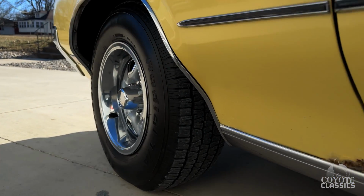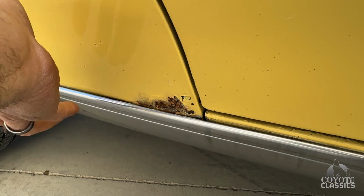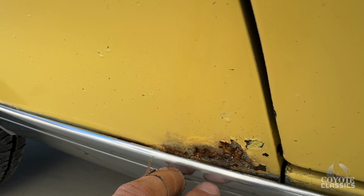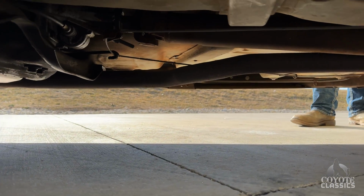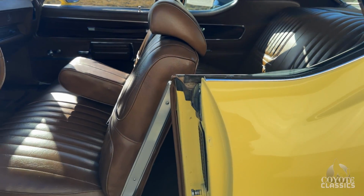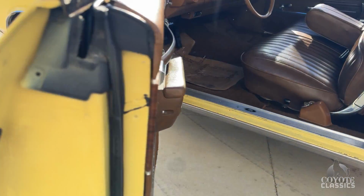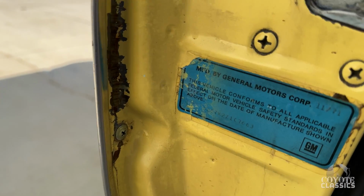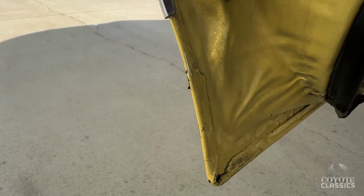Besides that little back spot around that vinyl top, the only rust in the whole car is right here. And it's all rust free right there. It just needs a little patch right in that bottom half there. And again, check out the undercarriage. See that? It's super dry. Paint chips there. Little bare metal right here where the paint is chipped.